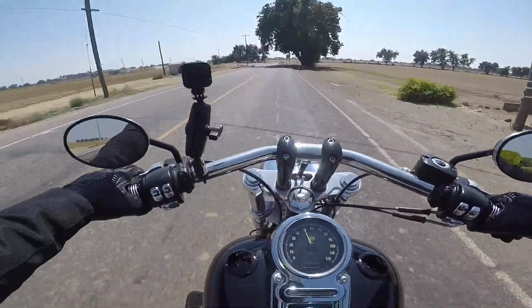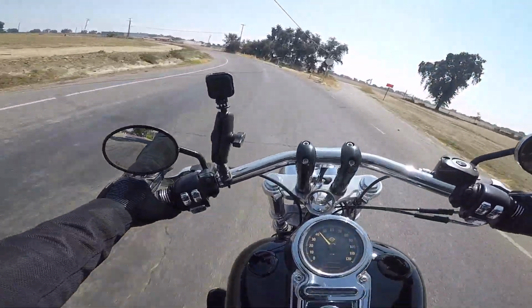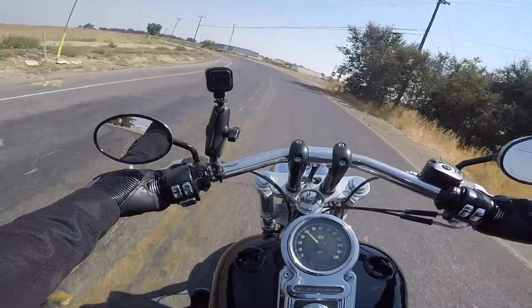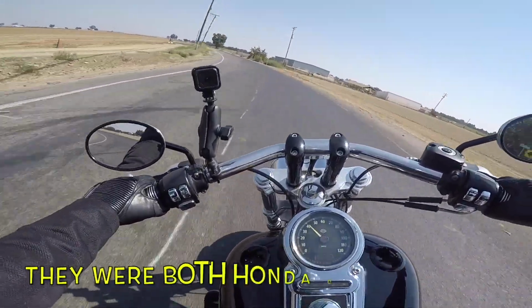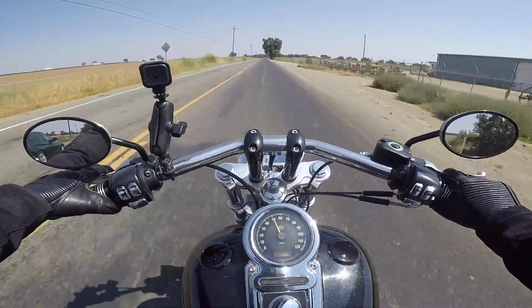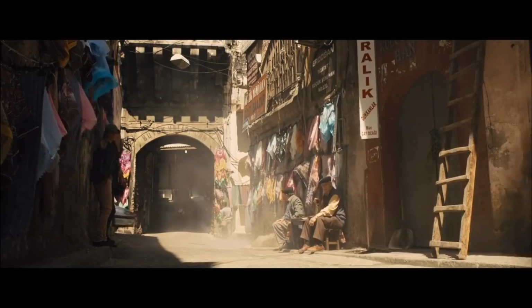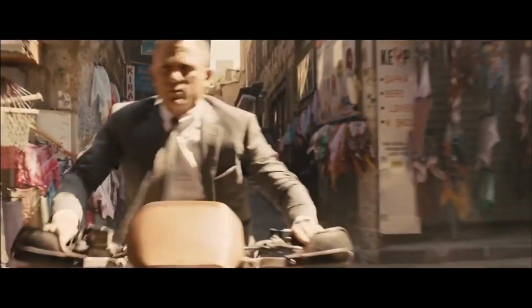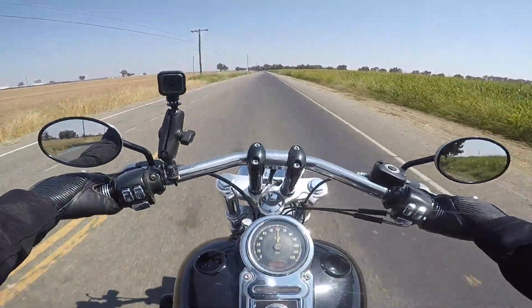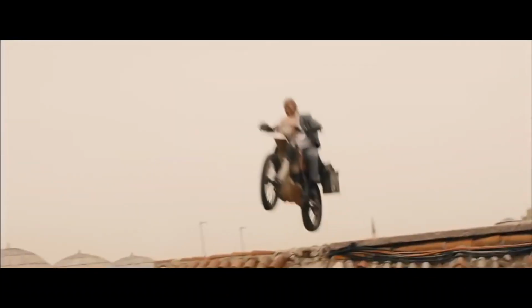Right along those lines, as far as scramblers go, or off-road bikes go, was the, and I'm going to have to pop it up here on the screen when I find out the exact model. But in the movie Skyfall, there's an amazing motorcycle chase scene at the beginning of the movie with Daniel Craig, who's playing James Bond. It's a classic James Bond opening where there's a chase scene, and it's just phenomenal.